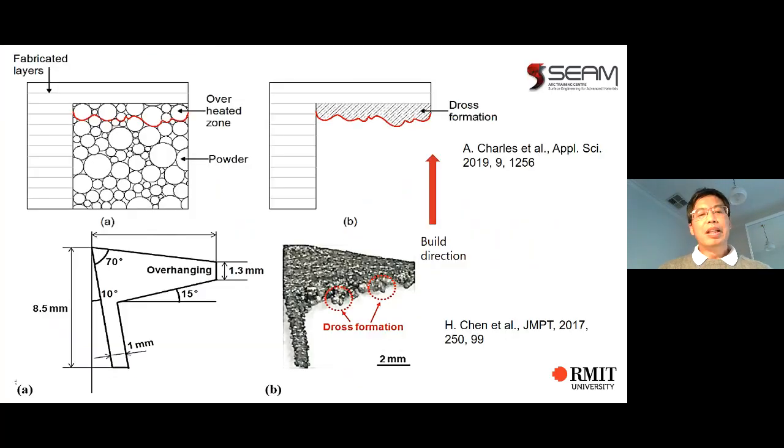And this is probably another good example. In additive manufacturing, that's the build direction. This part we can call an overhang. And this is the powder bed and all the powder particles. When we build a part like this, or when we build a part with a local structure like this, as you can imagine, this area of the particles, due to the heat, will be overheated. And these particles will begin being sintered or attached to the surface. And as time goes on, this could become very, very serious.